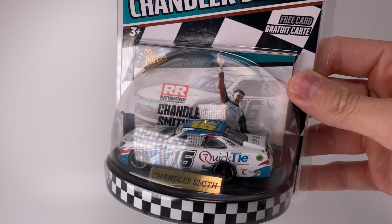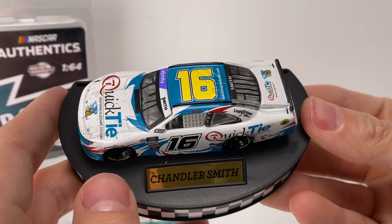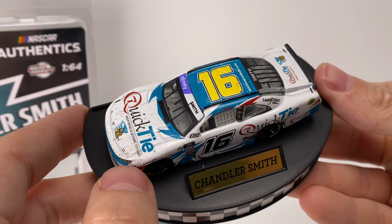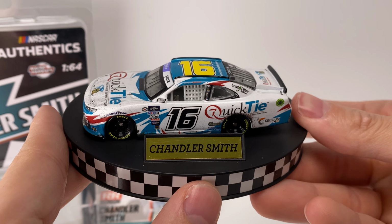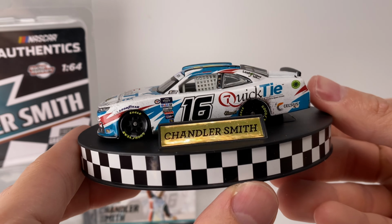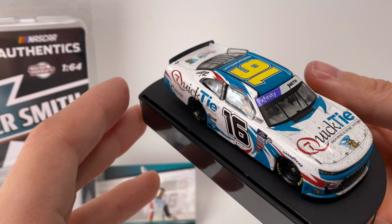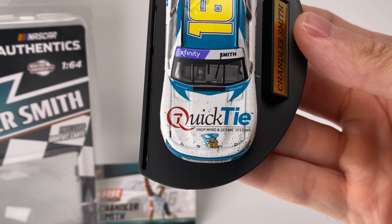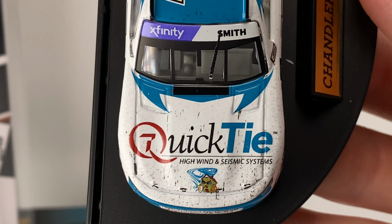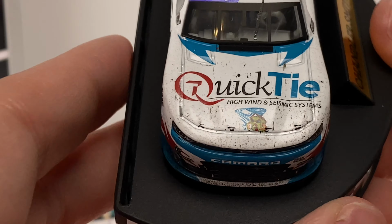And let's go ahead and open up the package. And here's the diecast outside of the clamshell. And as you can clearly see, there is a ton of race wear, dirt, and grime all over this diecast, and with it being a bright colored paint scheme, guess what? You're going to get a lot of detail that you normally wouldn't get. Let's go ahead and zoom in here. I mean, look at all that. Wow. All the rubber built up, the dirt and the grime. It's almost like this car got in a wreck, but it didn't.